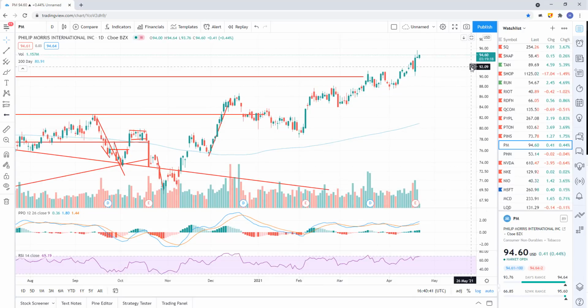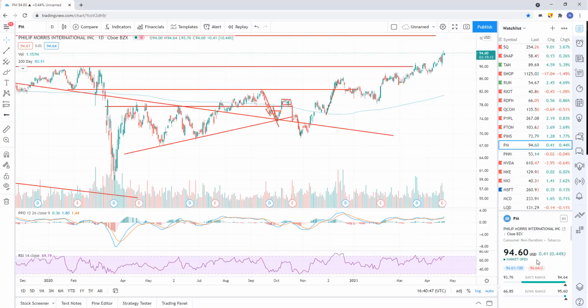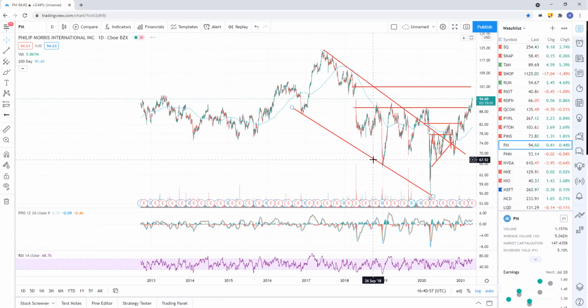Philip Morris is doing really well. I actually own some of this in a different account, not really a trading account, and it's doing really well. And it pays a good dividend too, 5%. It is continuing to just move higher. So Philip Morris, I think, is in a bull market.